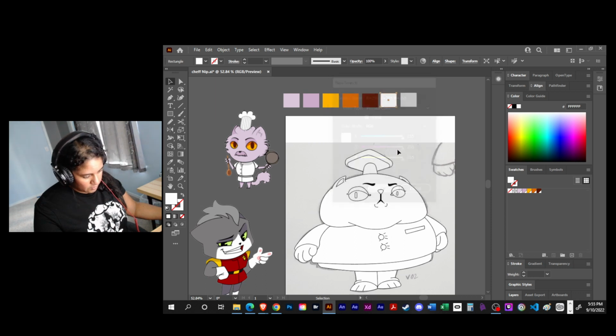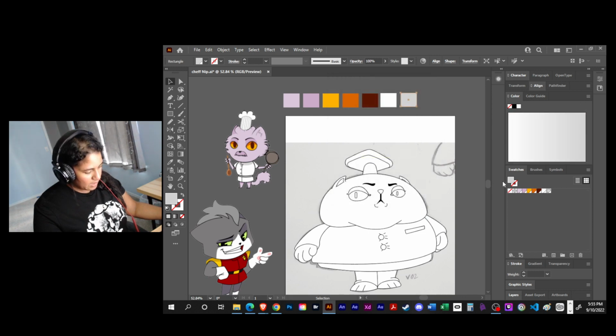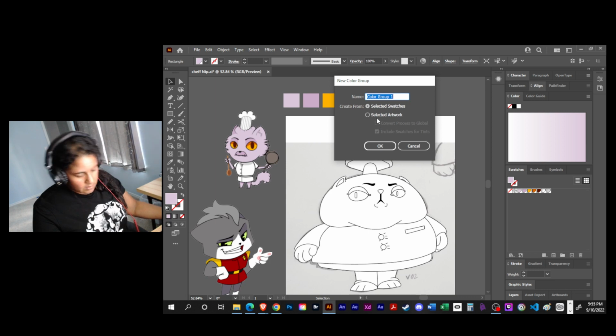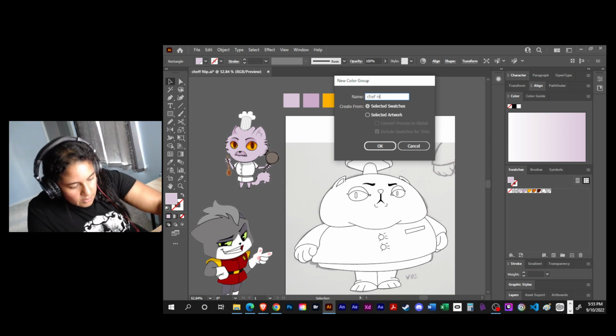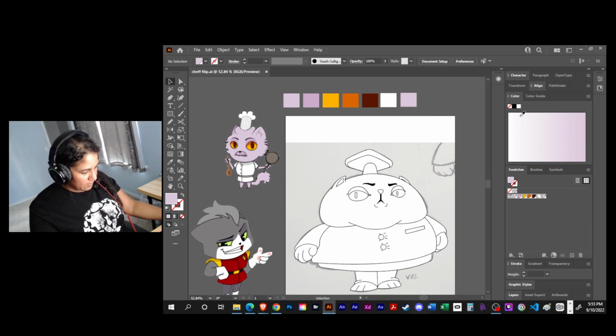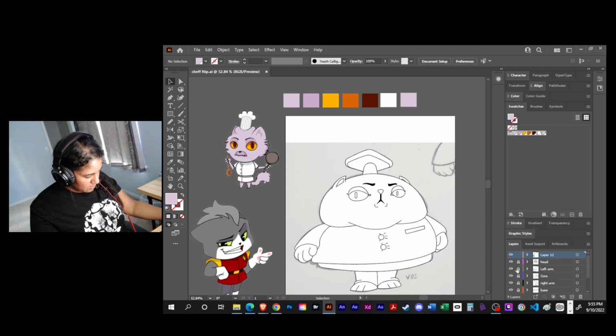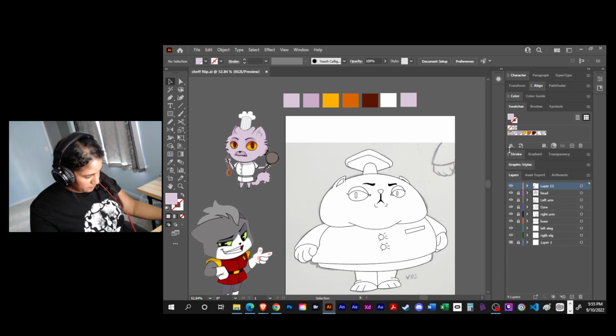Okay, and always make sure you create color swatches, color libraries. It comes in handy. I'm gonna grab these. I'm gonna convert this into a group. Chef Nip. Okay, save that, so that way I can refer to that later. Okay, and come on, come on. Okay, let's go ahead and look this up. There we go. Okay, so let's go ahead and start applying some colors on here.